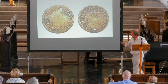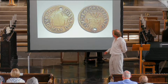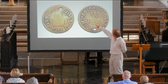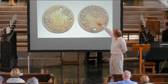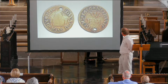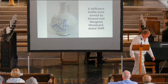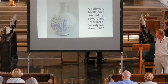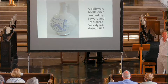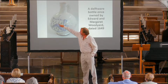This is a token, as you see, of Edward Woodyard, pierced, perhaps for use of a pendant or something like that. And then E.W. Edward Woodyard, 1656, and M for Margaret, his wife. And rather nicely, this survives. This is in the Castle Museum collection, but it is on long-term loan to the Worshipful Company of Grocers in London because it has the Grocer's Arms on it.